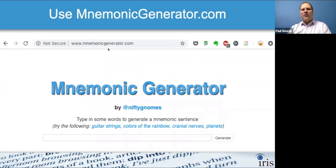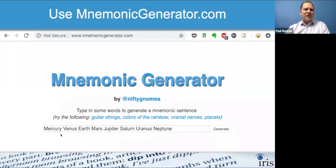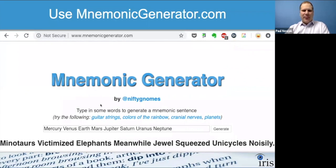You could also use a mnemonic generator. There's a really interesting website, and this is a free to use tool, mnemonicgenerator.com. You just type in what you need to remember, and then you hit generate, and it generates a mnemonic device for you. It's actually kind of interesting. Let's say you have to remember the planets. You see right here, all the planets in the solar system. We click generate, and we get this silly mnemonic device here.